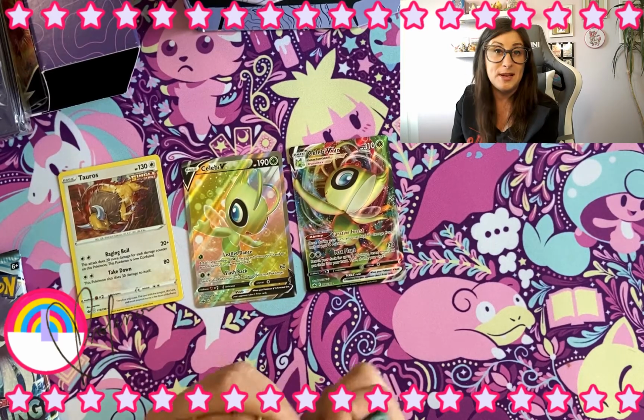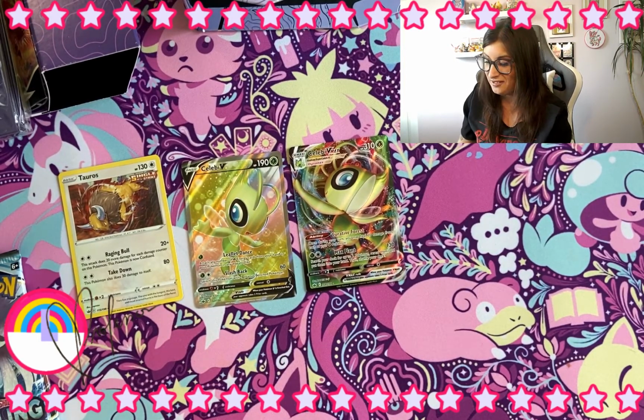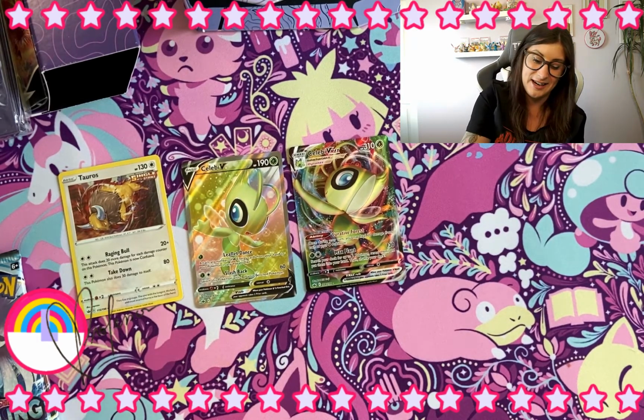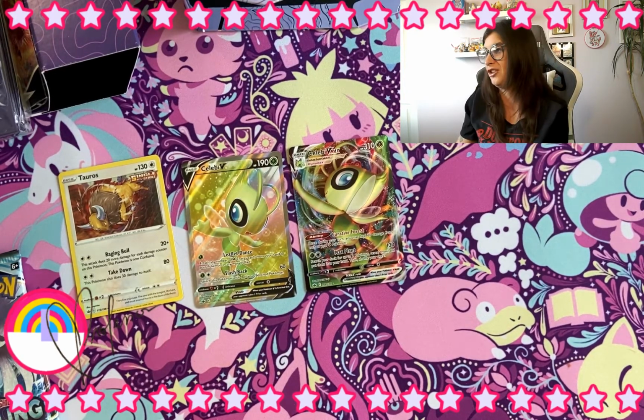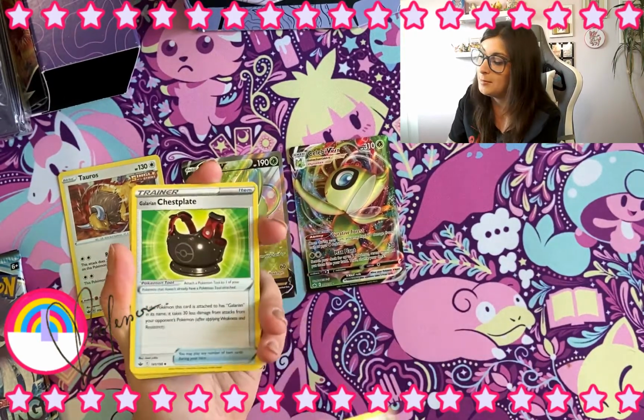All right, so I'm done with that rant. Okay, so we've been opening up some Chilling Reign. Got a couple really good full art Celebi V and VMAX. I'm really excited about those. I will say my chase card for Chilling Reign is the Galarian Rapidash. They are beautiful. I'm so excited about them.